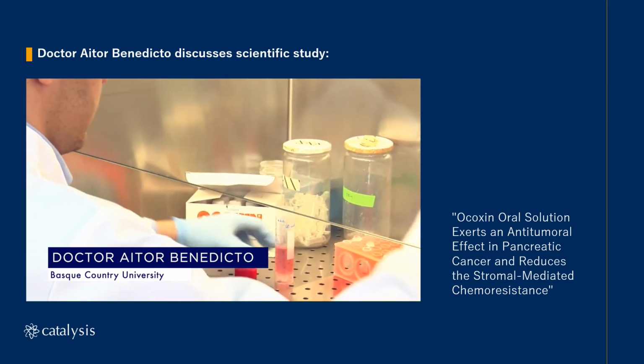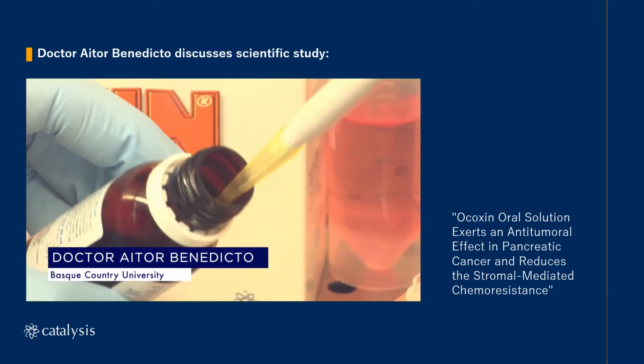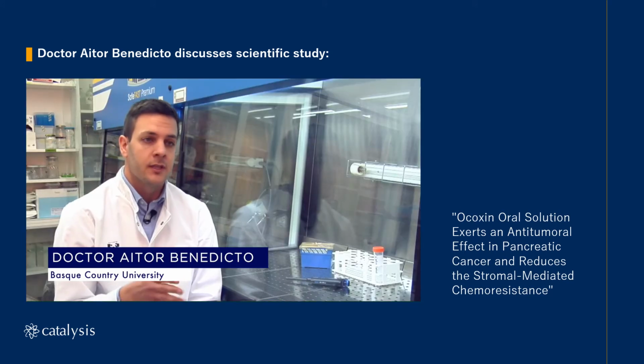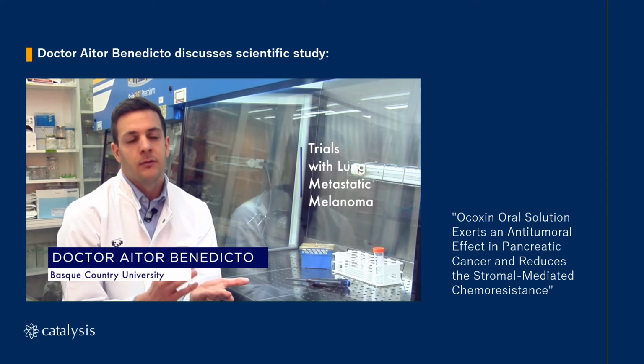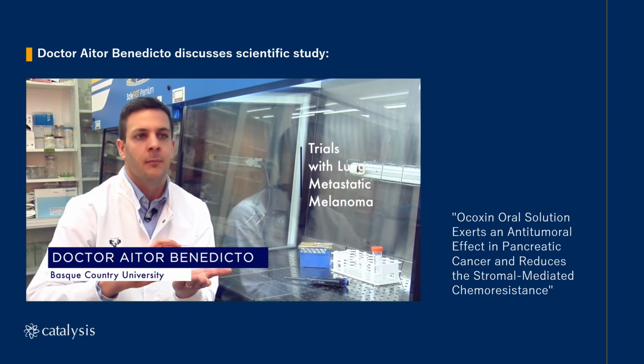After this finding, the research team did not hesitate to start new studies with Ocoxin, this time looking into melanoma. Our model focuses on studying the pulmonary metastasis of melanoma. In the in vitro tests, we used relatively new cells, only 5 years old, which have the same mutation as 60% of melanoma patients, which is a BRAF gene mutation.